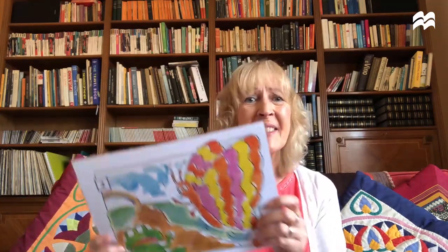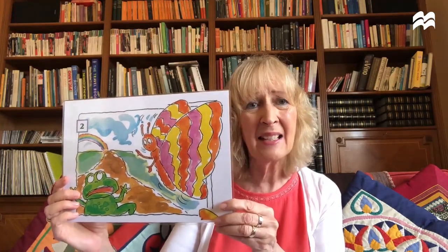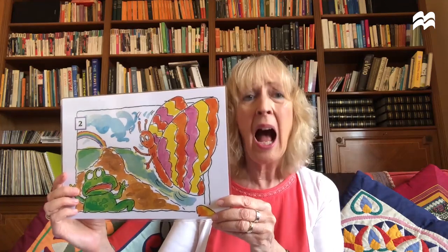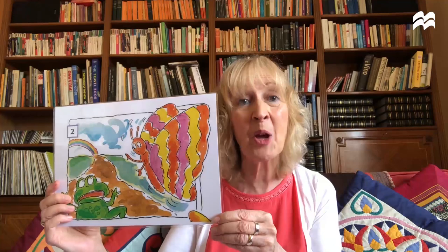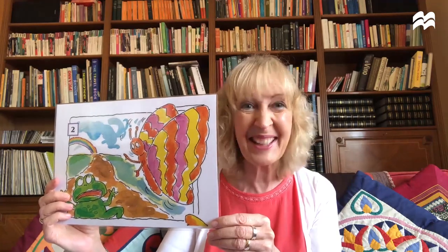This is the story of Rod the Frog. Rod the Frog is a beautiful green frog, but he's very sad. I don't like being green. Green is horrible, he thinks. Rod sees the butterfly. Hello, Rod, says the butterfly. Why are you sad? I don't like being green, says Rod. Green is horrible. I want to be orange and yellow and violet like you. Go and see the witch at the end of the rainbow. She can change your colour. That's a good idea, says Rod. Thank you. Goodbye.